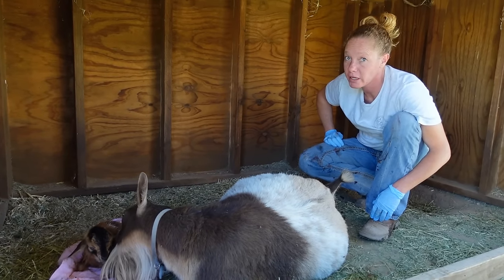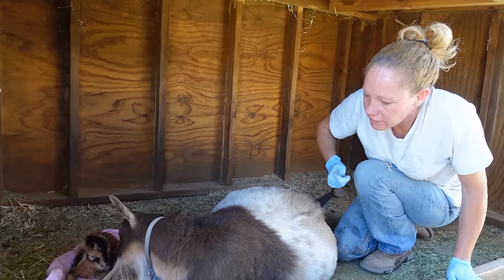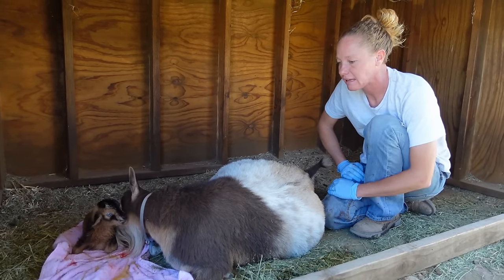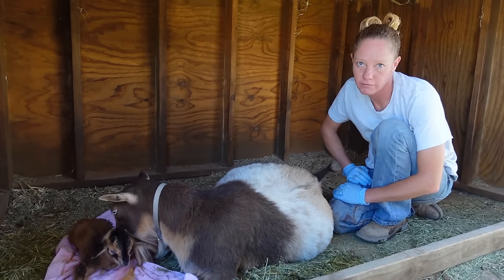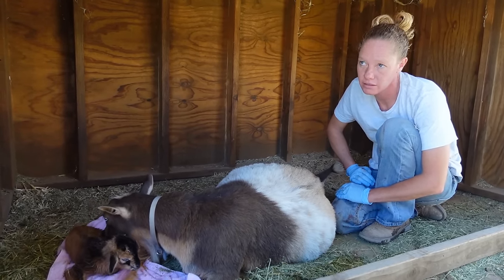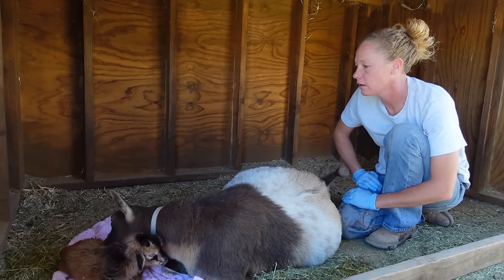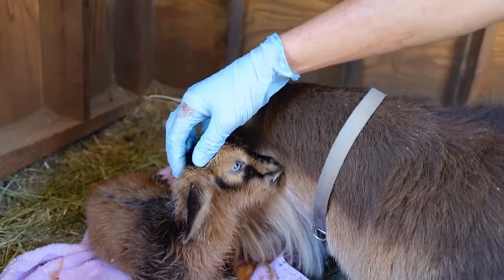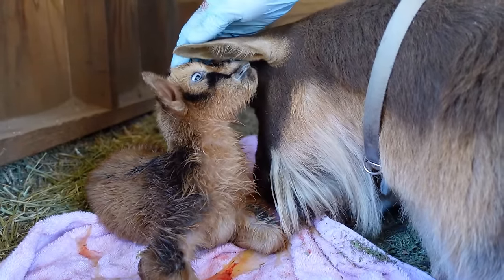She is bred to Champ, who is our silent breeder. He never really lets you see the deed being done, so all you can do is check the back end. And Cammy isn't too fond of Champ, so more than likely she just continued to try to get away from him. And eventually he finally got her and got her pregnant, luckily. You're pretty. Yes, she is. Hi.